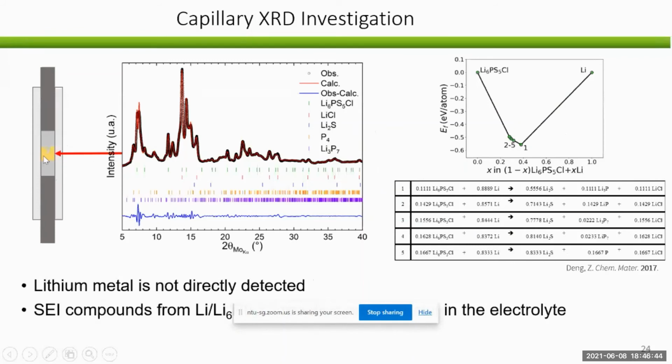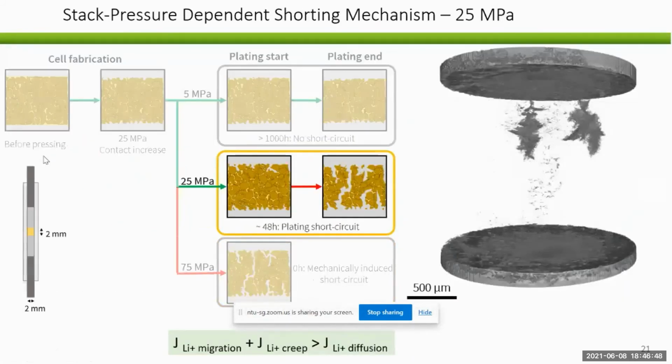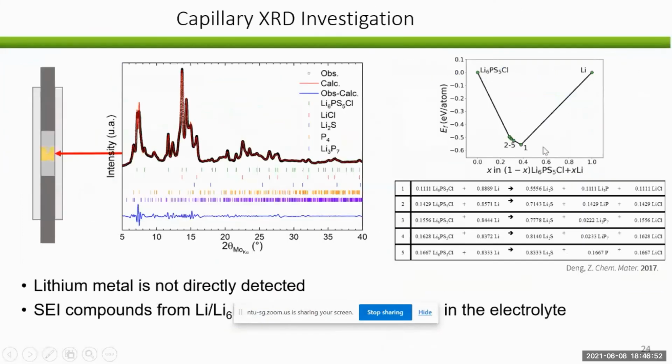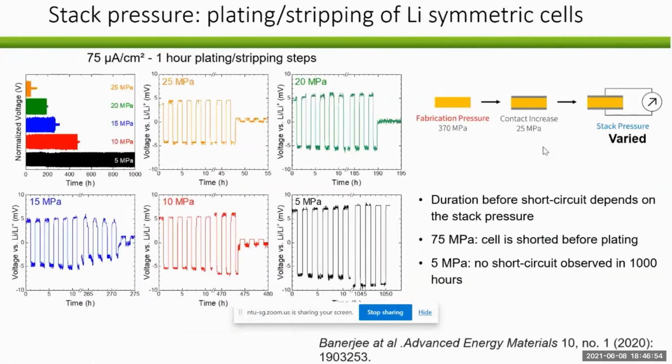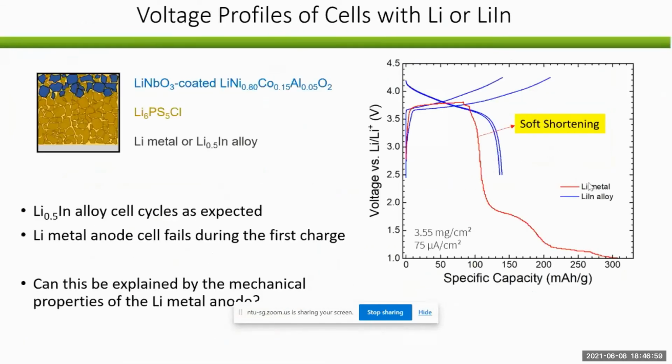So that gives the indirect signature that these are actually lithium dendritic growth. And then the cell which you won't be able to run, this red cell, where you cannot see any cycling data.